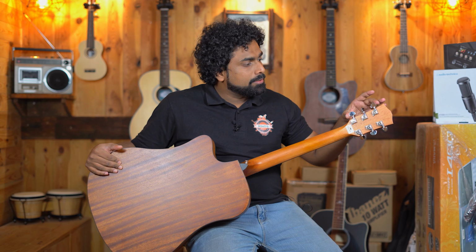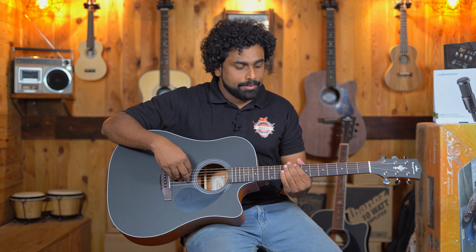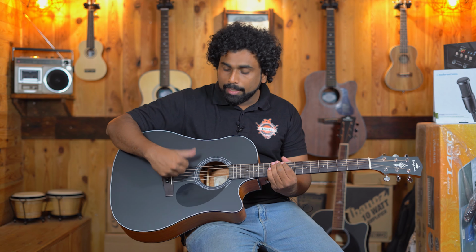Other difference, as we discussed, is the keys. It's silver chrome. Strap nuts are silver chrome. The string gauge is different. D1c has a 10 gauge string. The default string set on the Kepma EDC is 12 gauge.